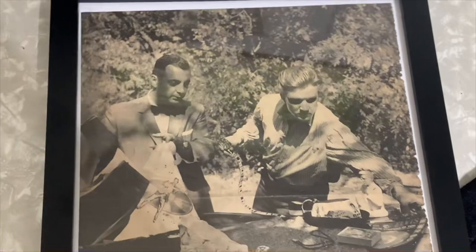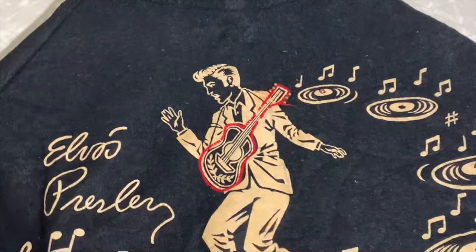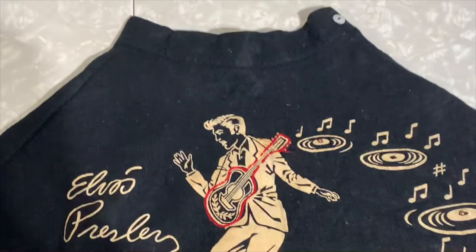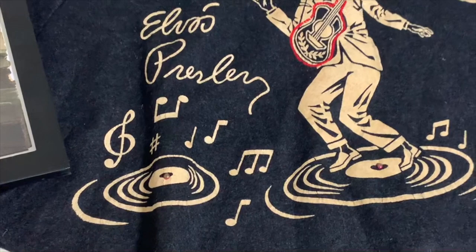And so I wanted to actually show you, instead of just a picture, actually what one of the skirts looks like. So this is an Elvis Presley skirt from 1956. The condition is actually pretty good. It's very small. And so I just wanted to show you actually what kind of Elvis souvenirs and memorabilia still exists in the world.